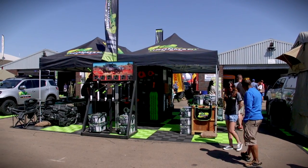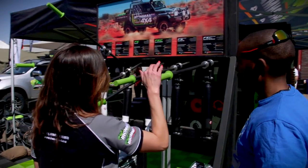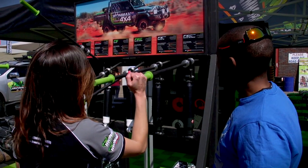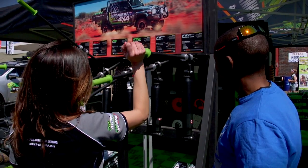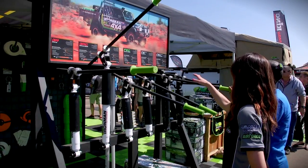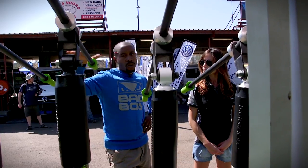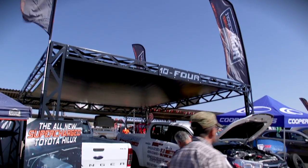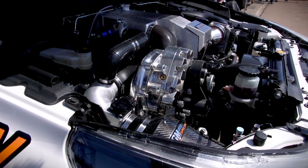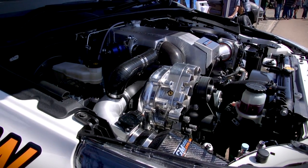This is the Ironman 4x4 store, where the company had set up an interactive display with levers and shocks so customers can experience the actual damping and compression of different types of shocks. This is Rob Green Motorsport's supercharged Toyota Hilux V6. Just listen to that 327 kilowatts, baby!